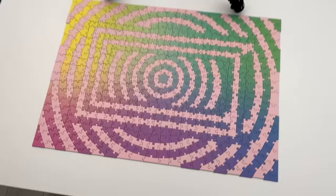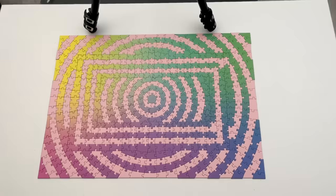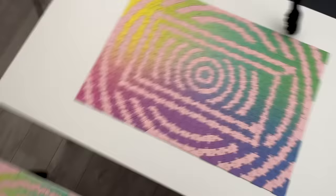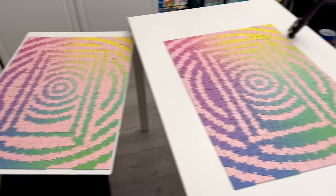There we go. Oh my gosh, that's so much better. Look at how beautiful that is. I mean, it's still not great because of these double pieces down here, but you know what? I'm just gonna say good enough. I just spent like an hour filming this time lapse, swapping these pieces around. You guys know I never hang puzzles on my wall, but honestly, I'm kind of tempted with these.